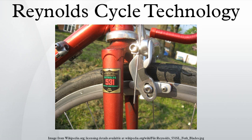K2. Reynolds K2 was a chromium molybdenum steel similar to 501, seamed, butted tube set, with 8 laterally aligned ribs on the butt section, designed and produced exclusively for Raleigh between about 1993 and 1995. Optima, a chromium molybdenum steel, seamed, butted tube set designed and produced exclusively for Raleigh from 1995. Similar to 501 but tweaked for TIG welding.